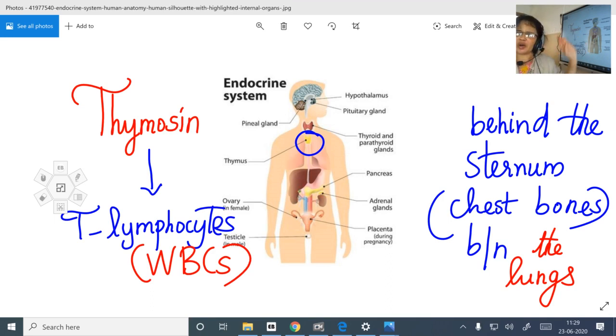So for your information, you have to understand the thymus gland is located in the chest region behind the sternum or chest bone, and between the lungs. The thymus gland is more active during childhood, it shrinks by adolescence, and the hormone it produces is thymosin, and thymosin helps in providing immunity to our body by the production of a specialized type of WBCs called T lymphocytes. Okay, that is the case of the thymus gland.